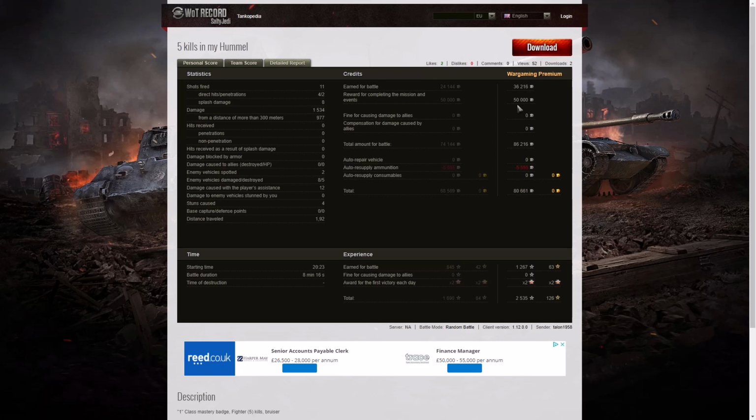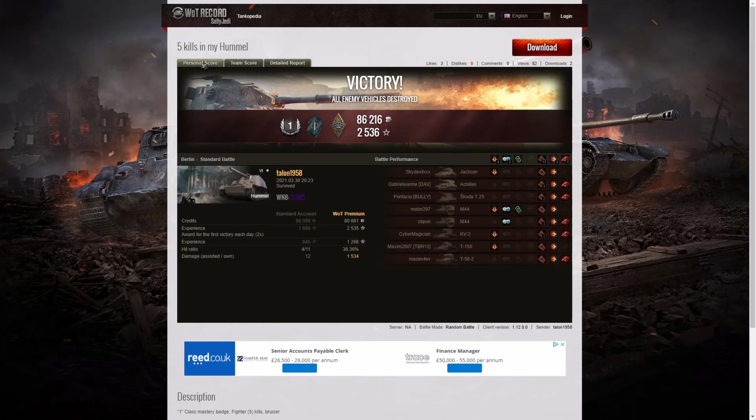36,216 credits. He got 50,000 for completing the mission events, total of 86,216 altogether. And after ammunition resupply, took away 80,661 credits altogether. So you can see it's actually quite profitable playing the Hummel at this tier. 1,267 XP times 2 for the first victory, 2,535 experience points altogether. So a nice 5 kill game for talon1958.